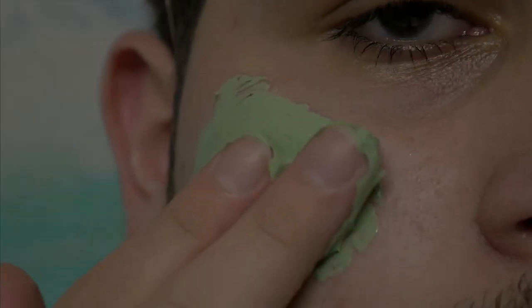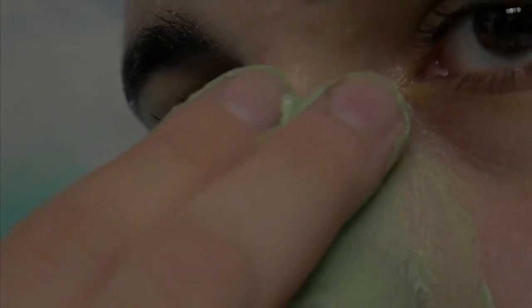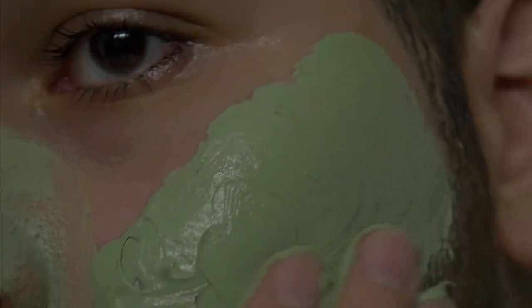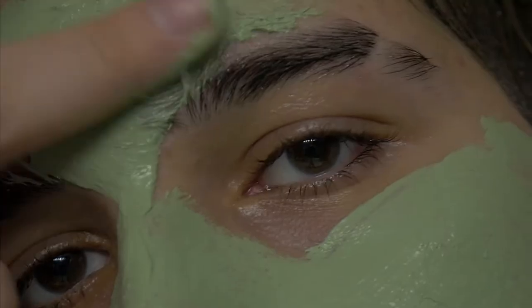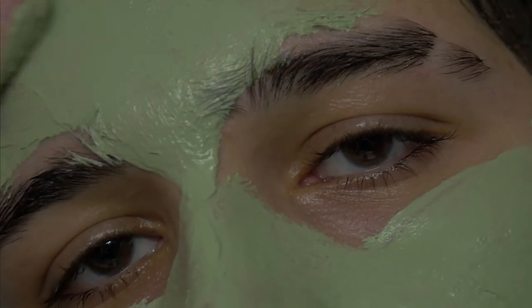A good time to usually leave any type of mask is anywhere between 5 to 15 minutes. It really does depend on what the texture of the mask is, what the ingredients are, and what it's targeting. Afterwards, you usually either wash it off again, or you just pat dry if it is more of a sheet mask.